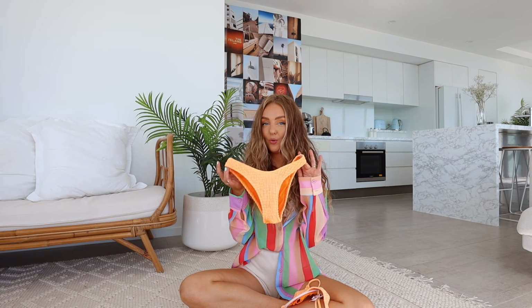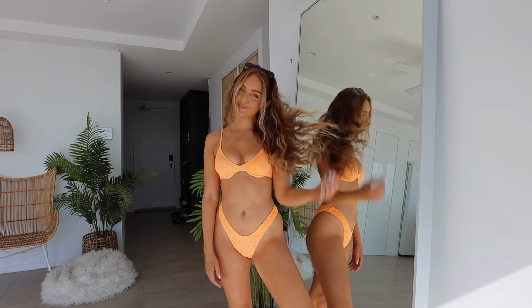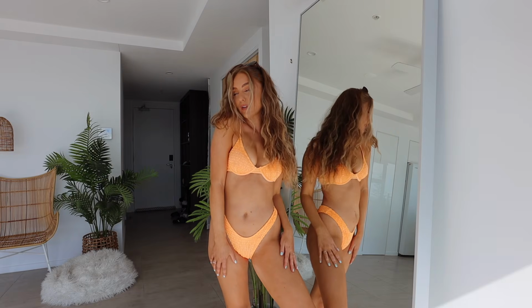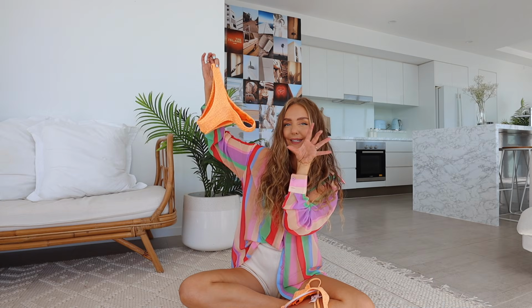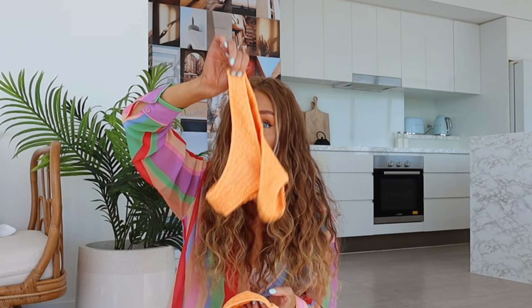Love this shape also from Princess Polly. However, I don't think you can really see it on camera, but I may have washed this incorrectly, and the fabric has dripped out, so it looks a little bit acid washy, tie-dye-y. This is like a traffic cone in real life, I swear.